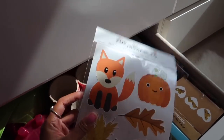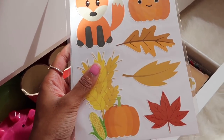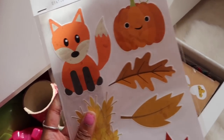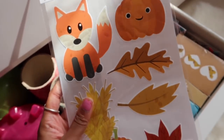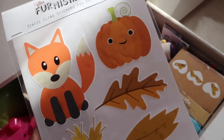As you can see, Furnishables have changed their packaging. I think this is only temporary. As you can see, this pack is autumn themed, and I absolutely love autumn, and I think this pack is absolutely adorable. I think the fox is so cute, and I love the little pumpkin. So I'm going to be giving Cupcake an autumn themed cage within a couple of weeks. I'm really looking forward to that.